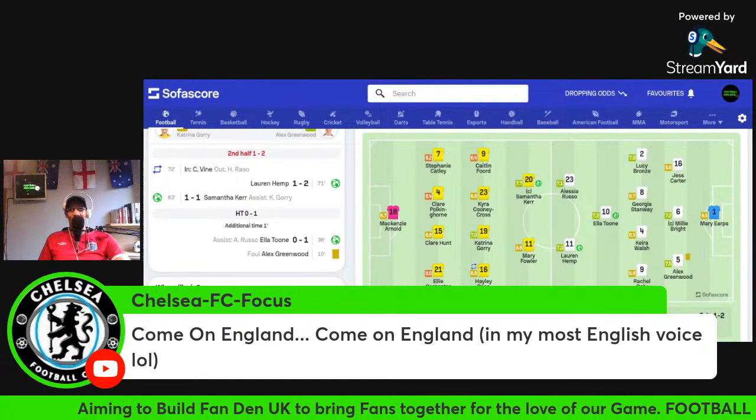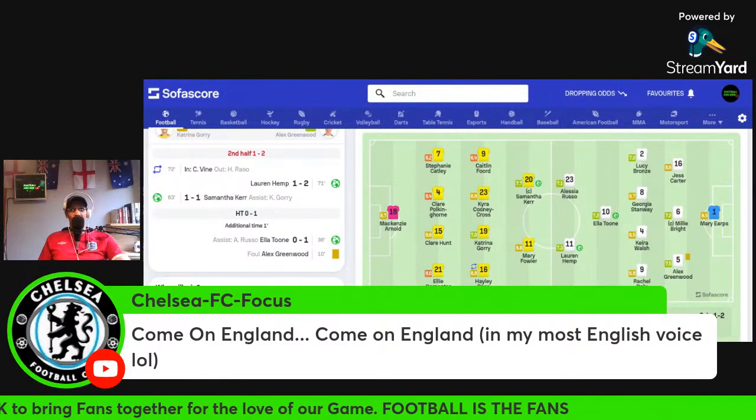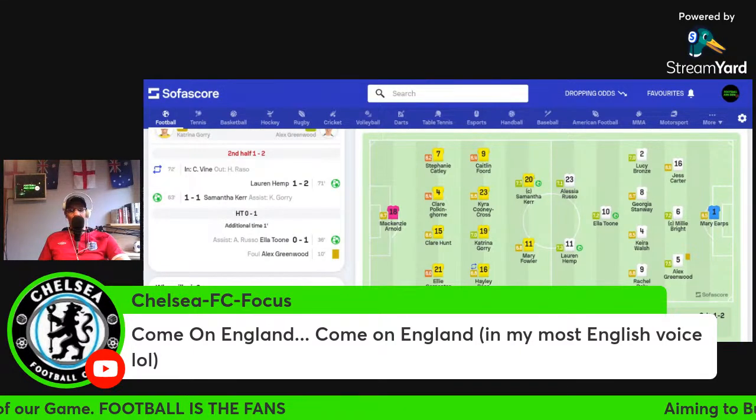Ball out on that far side from the corner. It's a poor one, and it goes behind for a goal kick to Australia. One or two of the Australian players looks like their heads are dropping a little bit at the moment.